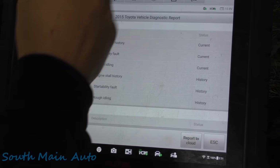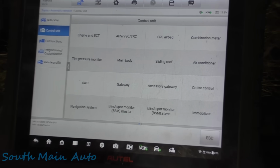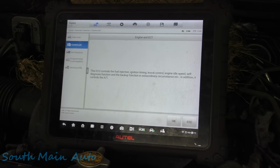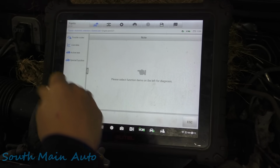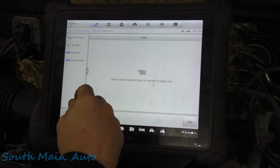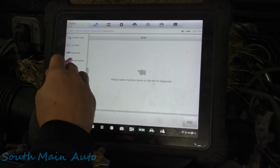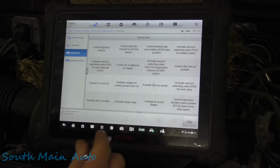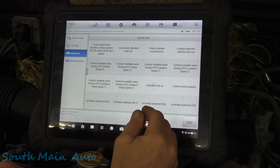I suppose the one thing that we do know is we know that the engine lacks fuel because it runs with brake parts cleaner or starting fluid or propane or whatever you want to put in there. It's going to start and run. So that tells me the engine timing is on and has the ability to run. Cam and crank are good because it can control spark. Can we turn the fuel pump on and off with scan tool? And that's what we want to kind of look here and see.